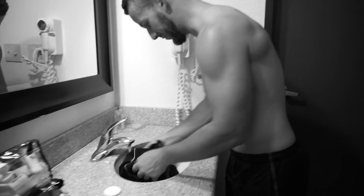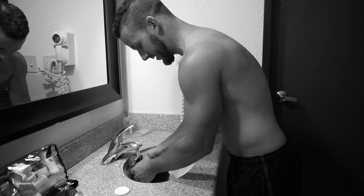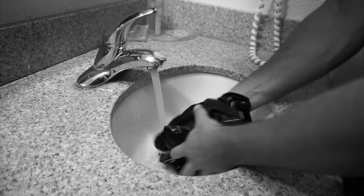This is how we do laundry when you get one shirt and one pair of shorts for a week. Some water, some soap.